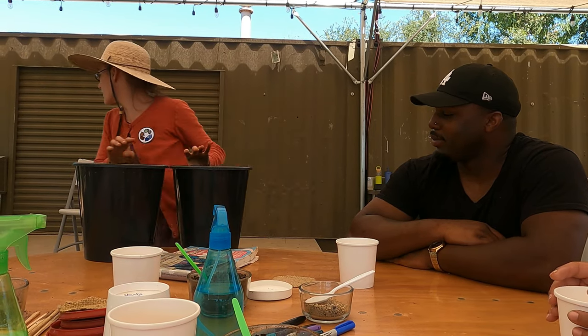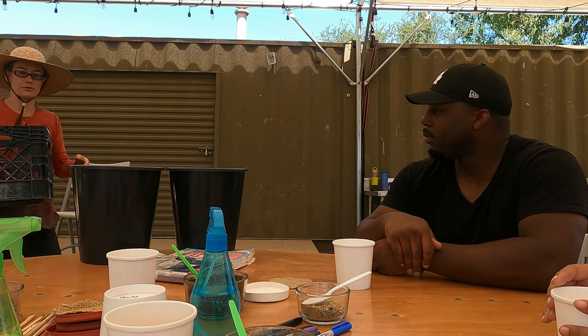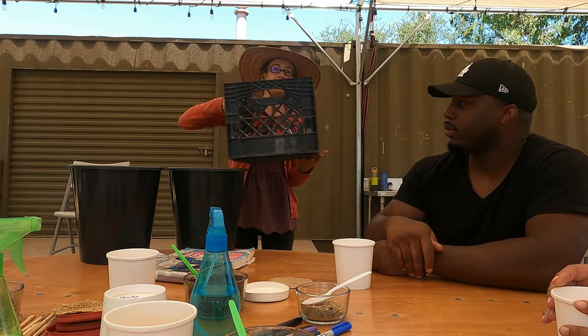The underground worm bin, for example, you could use something like this, and you could put it underground and then make your own lid.